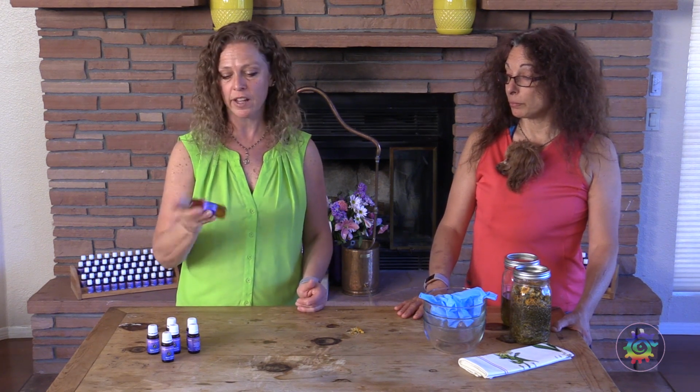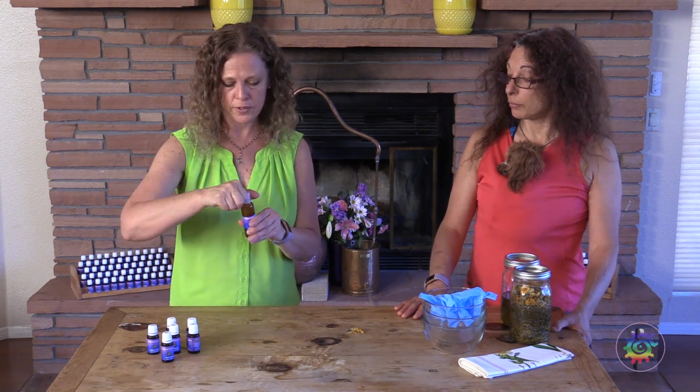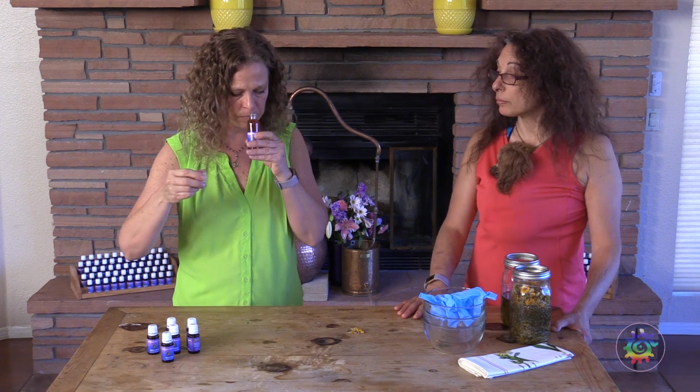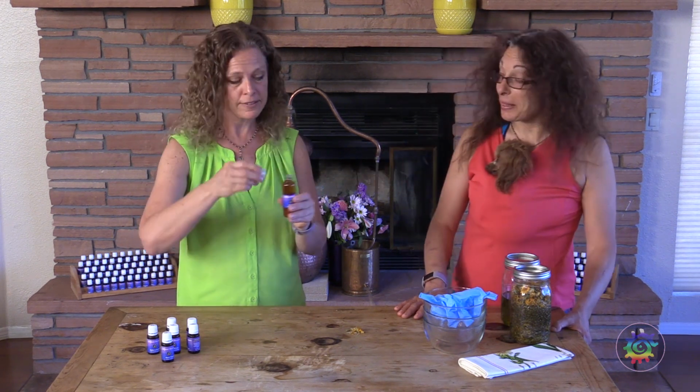So after you've put your essential oils into your bottle of anti-trauma, you're just going to give it a little shake so that the essential oils mix with the anti-trauma oil. And then of course you want to smell it and see what your blend smells like. That's nice. Pretty nice. That's pretty nice.